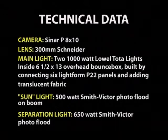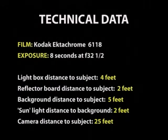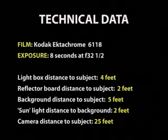Due to the nature of Kodak's 6118 film, which is designed for long exposures, there was no reciprocity failure, thus the final exposure was 8 seconds at f32.5.